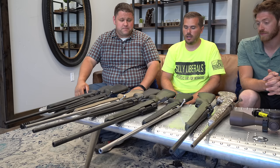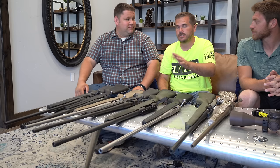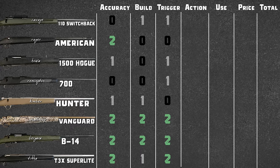And in the middle tier, these triggers are great. I can't complain about them. Just the out-of-the-box weight was a little bit higher. Again, if you're going to adjust it down, don't even factor that in for you personally. These are the same as those. If you adjust it down, I would move the Savage trigger higher. Yes, the Savage AccuTrigger, that's a heck of a trigger. It really is. So you can decide how much weight you're going to give it for yourself.